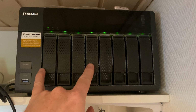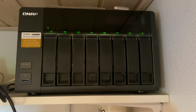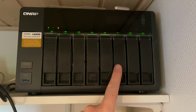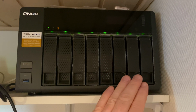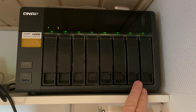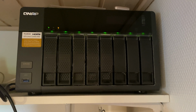But running RAID 5 here, running the old 8 terabytes in RAID 1, and just for the fun of it, I took an old 1 terabyte SSD and bought another 1 terabyte SSD and am running tiered storage here. Oh, my phone is tilting backwards. So it should be putting everything that I don't use that often on the spinning drives here, and then migrate the things that I do use to the 1 terabyte SSDs here, also running RAID 1.